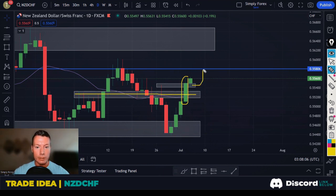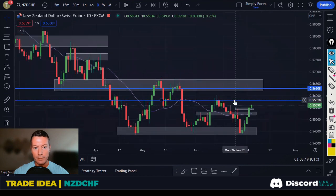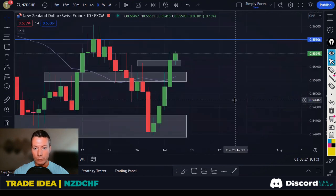And the idea is just to take it back up to these highs. Potentially back up to these highs in here, guys, as well. We zoom across, potentially back up to this grey zone.